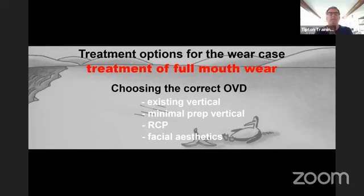Okay, first one is use the existing vertical. Now, if you're going to do a full mouth reconstruction, that is a bit counterintuitive, because if I want to do some lower incisal crowns because they're worn down, they don't look very nice, I'm going to have to take 2 millimeters off the incisal edge so I can put 2 millimeters of porcelain back. Counterintuitive, because at the end of the day, you've got somebody who's worn the teeth and you're going to wear them down even more rapidly.